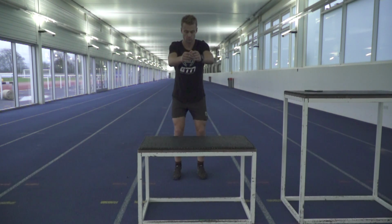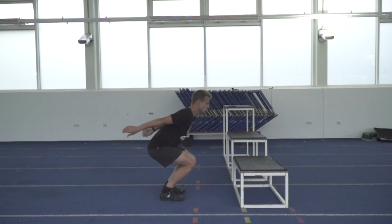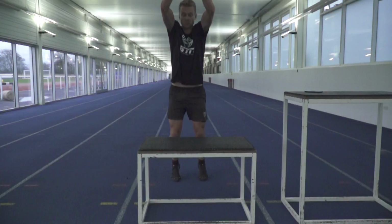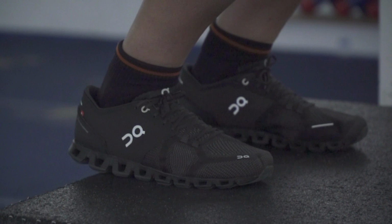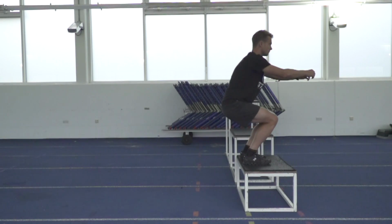Begin in a squat position in front of your chosen box height. Lower your body down and then spring up onto the box, swinging your arms to increase your momentum. Land on the balls of your feet in a slightly squatted position and hold your balance solid for a good second or two. As you improve, you can increase the height of the platform to jump up onto.